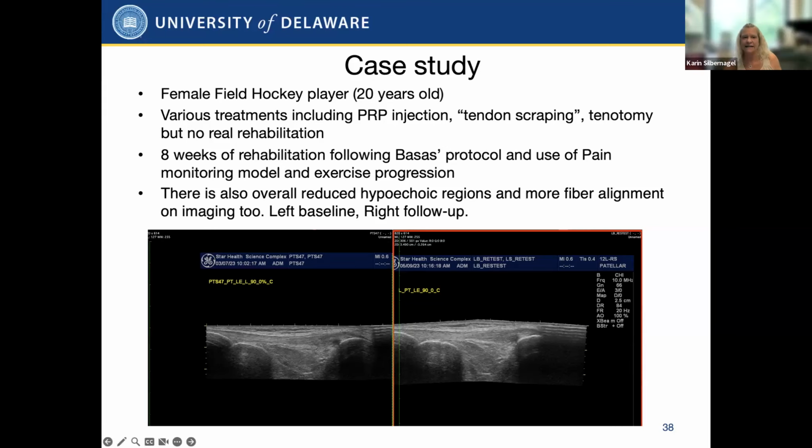And she had various injections, tendon scraping, tenotomy, but really no real rehabilitation. And this is what a tendon looked like when she came to us. You can see the thickening here.